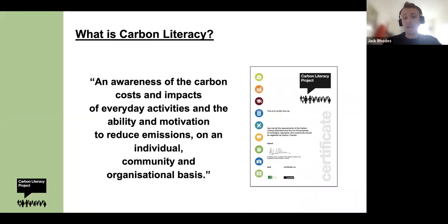To break that down a little bit, a carbon literate citizen will understand how their own actions and the actions of humanity at large are impacting the planet. But it's not just about the scientific knowledge. Someone who's carbon literate will also have the skills and the desire to actually go out and do something about all these impacts, in all of the spaces that they exist in. So in their personal lives, their work lives, and with their communities.